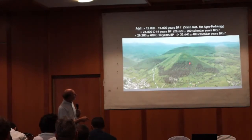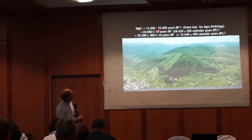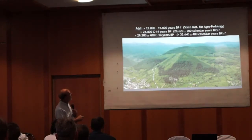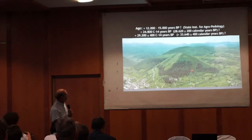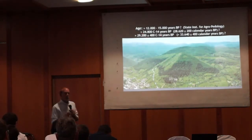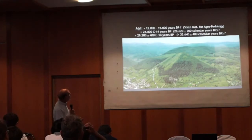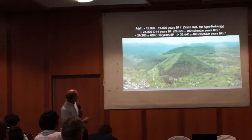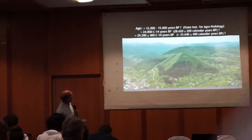Now, here we have some dates that have been done on the pyramid, radiocarbon dates. They say that the sediment generally is at least 15,000 years old. This is from the State Institute for Agropedology. But actual radiocarbon dates that they've done here in the Institute have 24,800 carbon-14 years and 29,200 carbon-14 years.